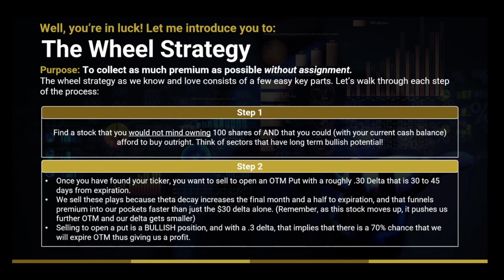So the purpose of the wheel is to collect as much premium as possible without assignment. If you are like a premium collecting ninja, and you got that feel, and you're able to collect and collect and collect, it can build a medium-sized portfolio quite quickly. The wheel strategy, as we know it, consists of a few easy key parts, and I've broken it down step by step for you guys, so that it takes some of the guesswork out of what you have to do.